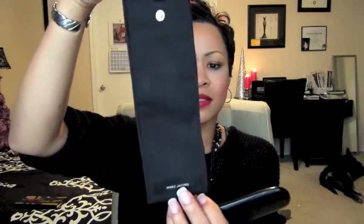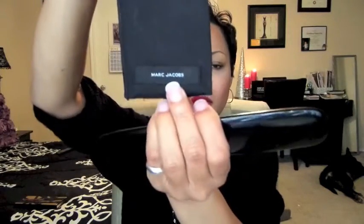I love it. It comes in a nice pouch like this. I think this is rayon. It's got the Marc Jacobs logo at the bottom. I also thought that the value of these was really great. This is one of my favorite ones. I think the Starlet is great for the holidays, but the packaging on those is absolutely beautiful. That entire line is very well done.